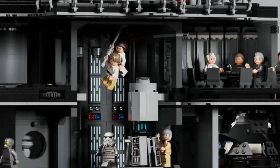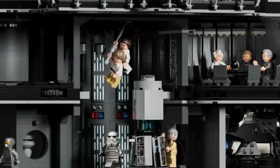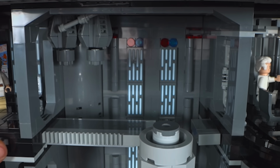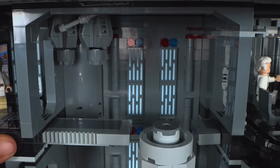Above Obi-Wan in the tractor beam room, you can have Luke and Leia on the swing, so that is a function to swing them back and forth, as well as the bridge, which is retractable. You can have it extend out, or you can have it retract back in. Pretty cool function there. There's also some stuff that can be easily removed from the set, both sections and panels.